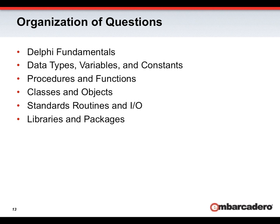The next section is related to libraries and packages. I would recommend you look very carefully at this section because we are going to ask you how you create and use DLLs, how to avoid circular references, and to understand how packages work. We are also going to ask, for example, what you understand about the contains and requires clauses in a package declaration. So it is not only how to go into the IDE and create a package, but to understand how packages are structured, and why you should use runtime packages, design packages, and things like that.